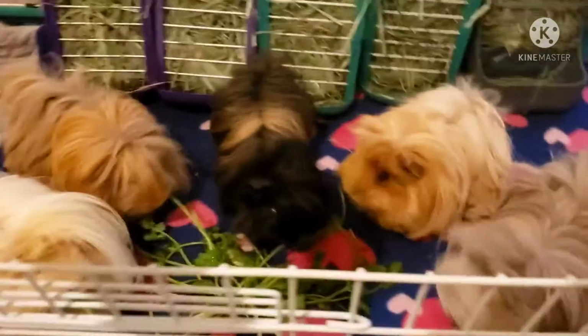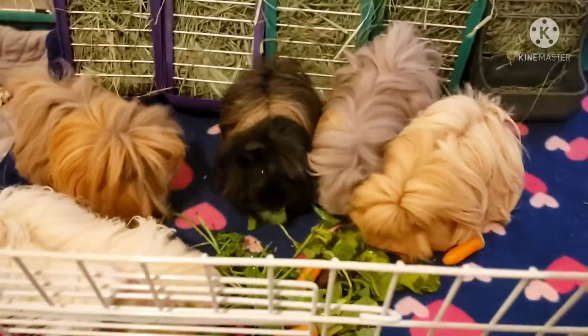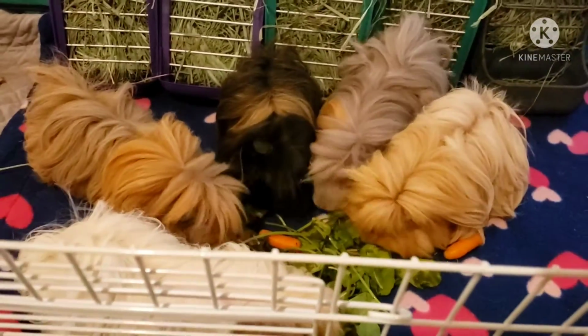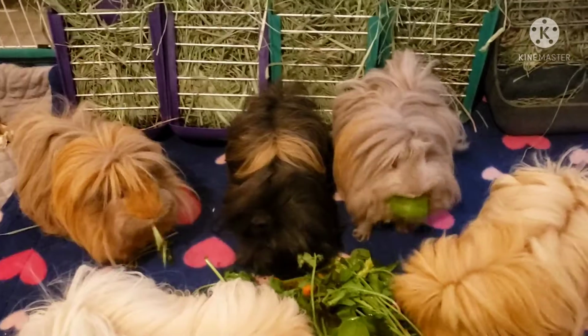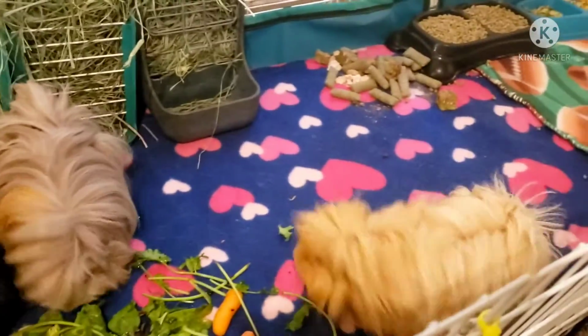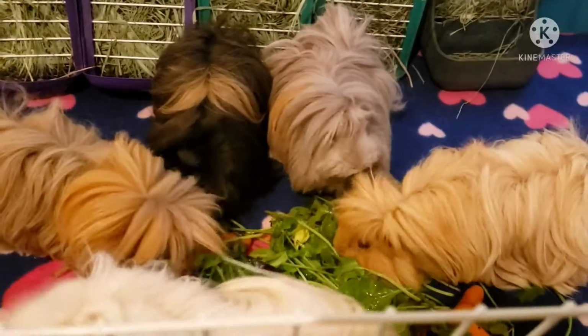Eat, babies, eat it. This is so cute. Just footage of them eating. This is absolutely marvelous. It's like they get so excited, they don't even know what to eat first.